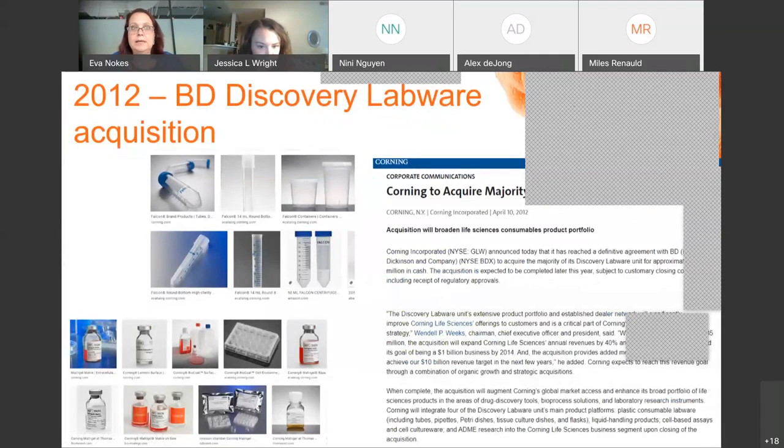And then the big one in 2012 was part of BD Discovery Labware. So anyone who was in labs before, even now, Corning always had the orange caps and Falcon had the blue caps. And every person in every lab had a thing that they wanted. They wanted the blue tubes or they wanted the orange tubes, and they weren't switching. And they were major competitors. So now with the acquisition of Discovery Labware, BD, we can now sell the orange caps and the blue caps to pretty much satisfy all the different customers. So that was a big line in there.